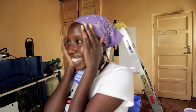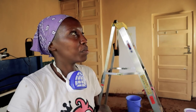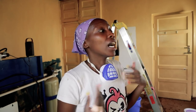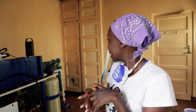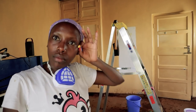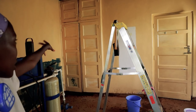I am so happy. If I had my paint with me, I would probably have started painting, but I have to prep the walls for painting first. But the room is so clean. Even this door, you remember the random browning thing that was there?